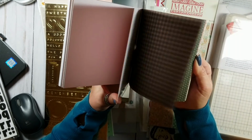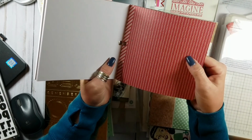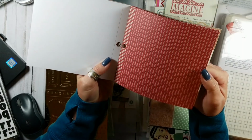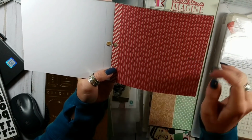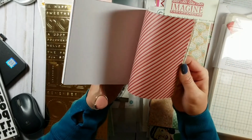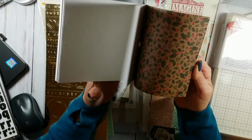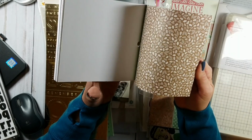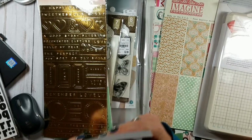Also thinking about using it in my... look, there's some, oh no, I can't tell if that's supposed to be there. You guys see that? I don't know if that was a flaw in the print or where that came from. But I thought this size would also look good in my pocket pages.